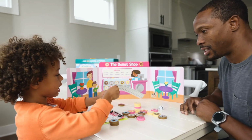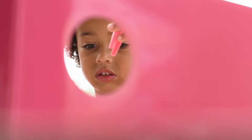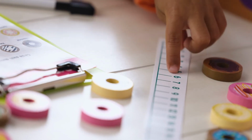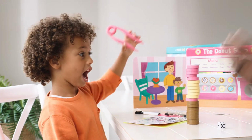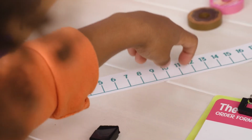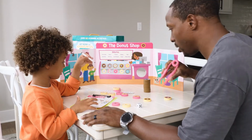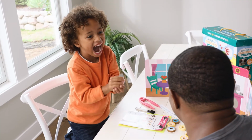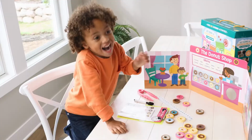Let's start at the donut shop. At the donut shop, your child will practice early math skills by taking orders and counting donuts, and also exercising their fine motor skills by using special donut tongs. As they take, count, and total orders at the donut shop, they'll be working on their listening skills and early math concepts. And with donuts involved, they'll hardly know they're learning because they'll be having so much fun.